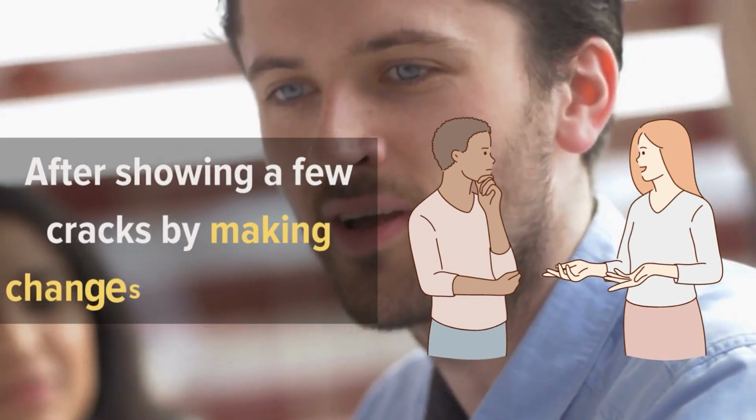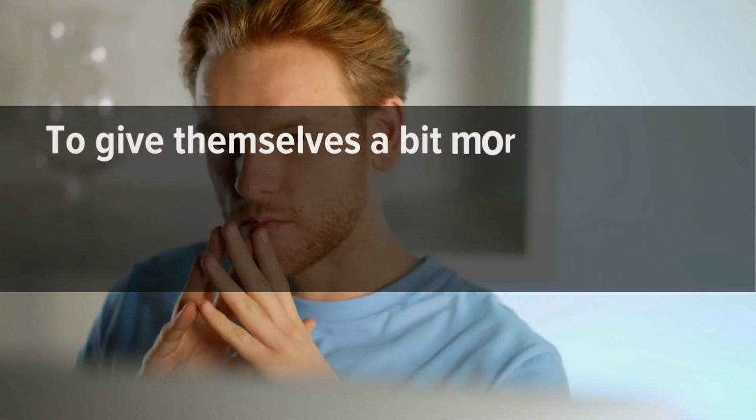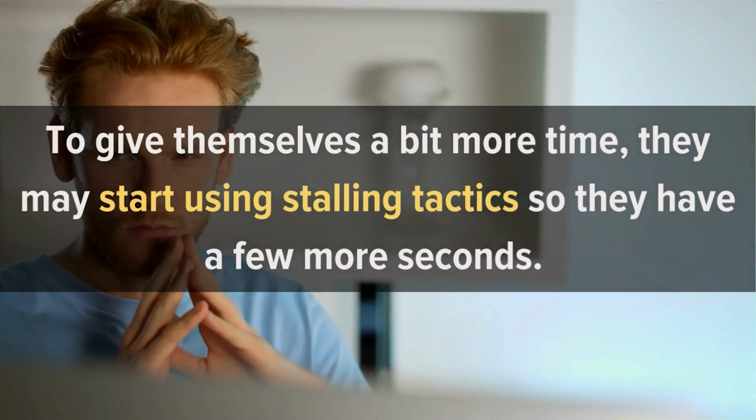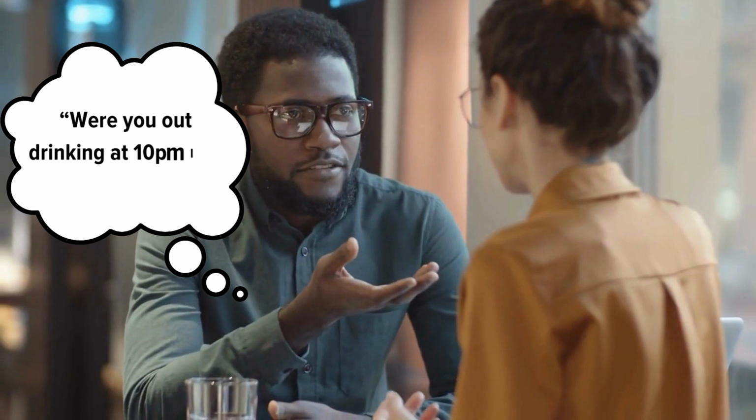After showing a few cracks by making changes to their story, getting a little more animated, and repeatedly saying the same things, the other person is probably starting to suspect you know they are lying. No one wants to be caught in a lie. To give themselves a bit more time, they may start using stalling tactics so they have a few more seconds. The most common methods of stalling are by repeating what you are saying. Let's say you just asked, "Were you out drinking at 10 p.m.